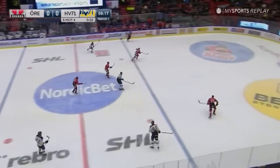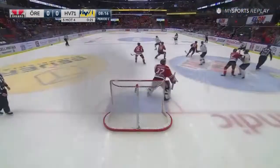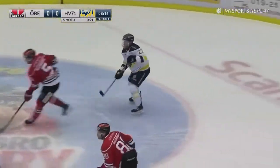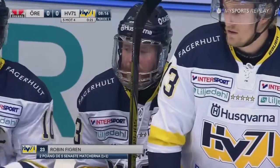Lawrence Pilot looking to start out of his own zone. Stretch pass up the ice out of the reach of Ullstrom, however. So this is going to be an icing call going against HV. And this faceoff will come all the way back into their own zone. And there you see the tip out front by Figurin just kind of catching it with the heel of his blade, rather, and just sending it wide.